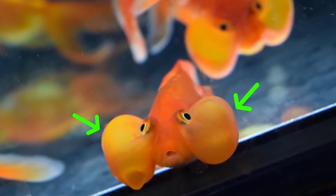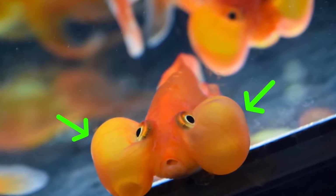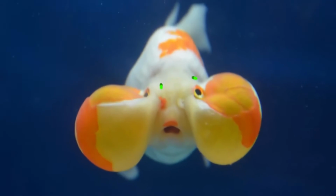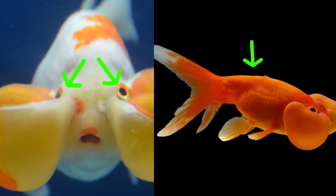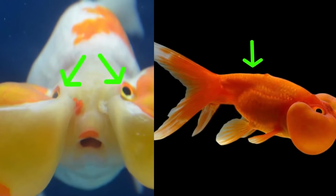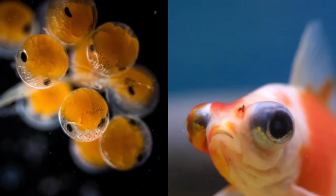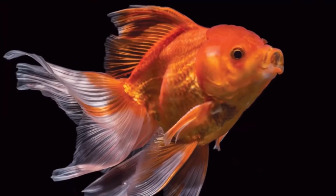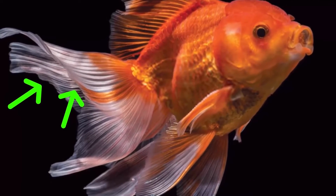Not only does this fish grow enormous fluid-filled sacs under its eyes, which can and do pop and deflate, this fish has malformed, upward-turned eyes, a severely curved spine, and no dorsal fin at all. Other varieties of goldfish grow deformed scales, no scales, large fleshy protrusions on their heads, and maybe weirdest, 2 tails.